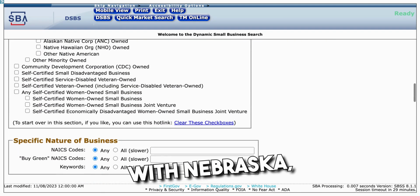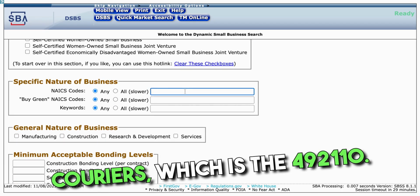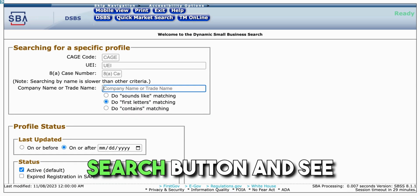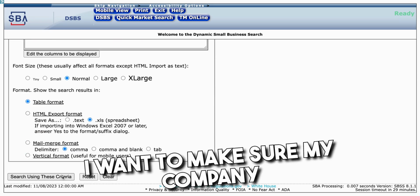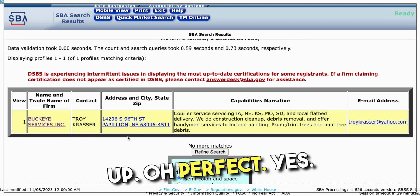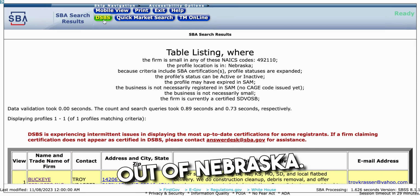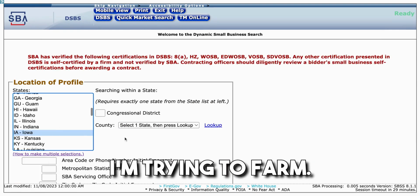So I'm going to start with Nebraska, looking for a service disabled veteran-owned small business, putting that NAICS code in for couriers, which is 492110. Once I get that input, I'll hit the search button and see what comes up. So I'm searching specifically for the state of Nebraska this time. I'm going to make sure my company name has been removed because I'm not looking for myself anymore. I'm looking for a partner. Hopefully something comes up. Oh, perfect. Yes. I've got a company that comes up, Buckeye Services Incorporated, out of Nebraska. So they are a potential partner, right? Because again, I'm trying to farm.